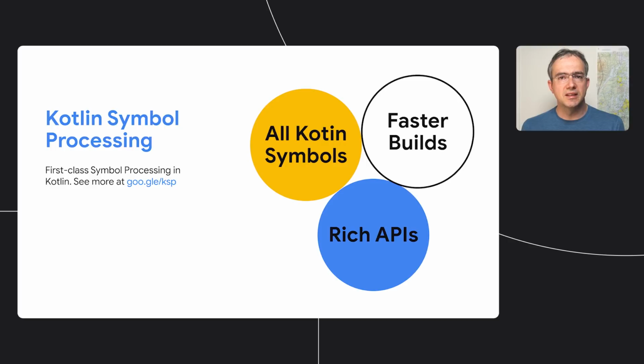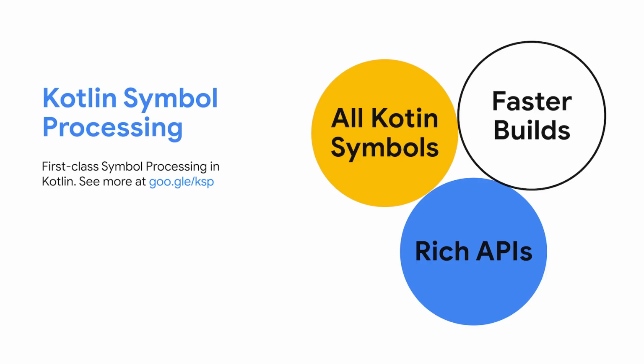The Jetpack Room library has KSP support in beta, and we're seeing 2 times faster processing with KSP than we saw through kapt. We need your help in converting existing annotation processors to KSP. You can find the status of KSP and a list of popular processors via the link on the slide.